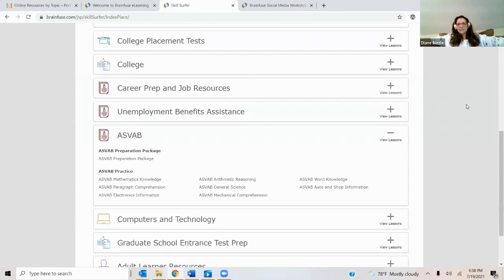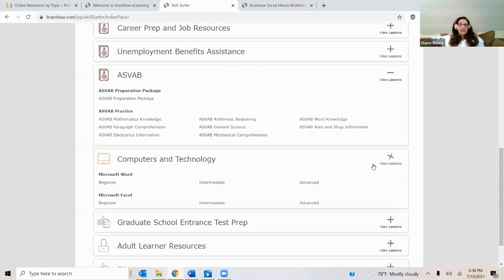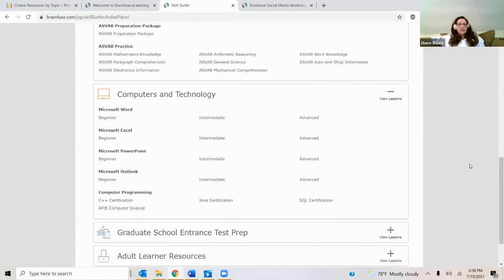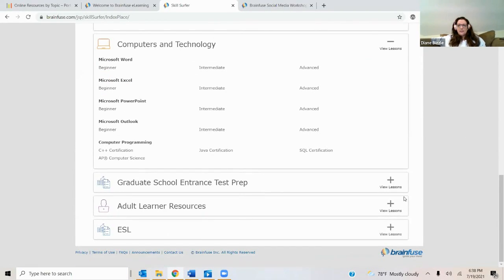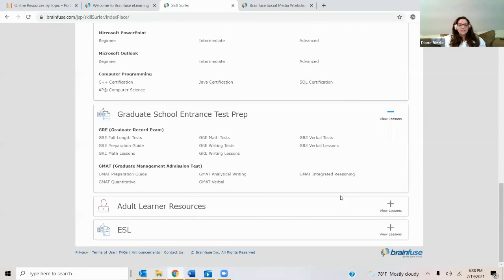Next up is the ASVAB, which is the military test. So there's the prep pack and practice tests. Computers and technology, which is focused on computer literacy skills in Microsoft Word, Excel, PowerPoint and Outlook, as well as some computer programming certifications. So C++, Java, SQL, and then we also have AP information for computer science. Then grad school would be the GRE and GMAT practice tests.